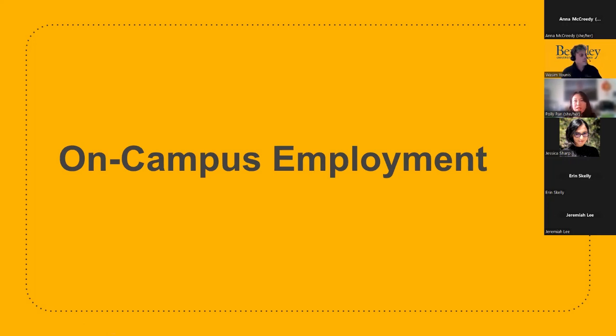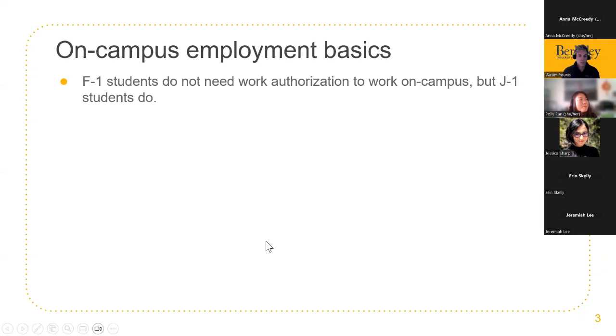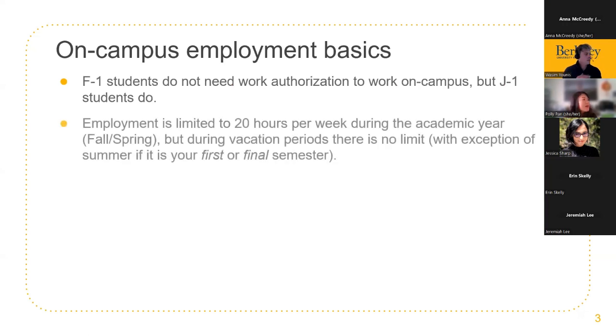So first of all, I'd like to mention employment for international students. Generally, it is divided into two big categories, on-campus and off-campus. In terms of on-campus employment, the basics for F1 students: you actually do not need any additional work authorization if you want to work on campus. But for J1 students, you do. I'm going to cover what you need in the following slides.